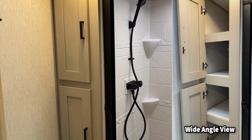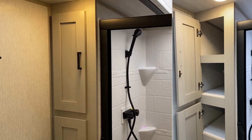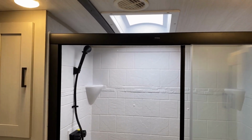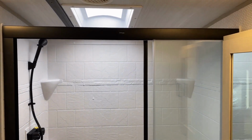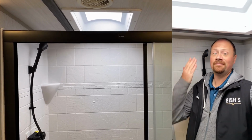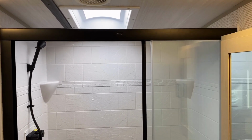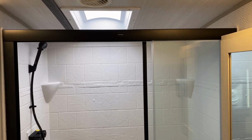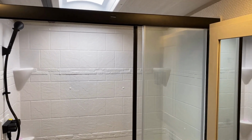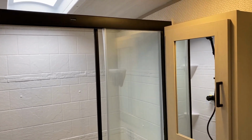Now, beside this nice big shower over here, you see that you have some great linen space, extra place obviously for, well, maybe you want to keep your toilet paper in there so you can actually reach it. I don't know. The radius ceiling on this RV also makes it very friendly in the shower space because it still has a 6.5 foot sidewall, but the vault and that skylight's in just the right position where I don't really feel like I'm in a head knocker kind of situation.